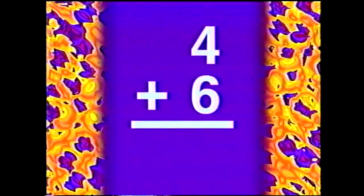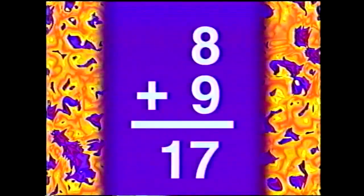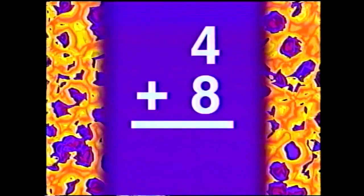4 plus 6 is 10. 8 plus 9 is 17. 6 plus 8 is 14. 1 plus 9 is 10. 3 plus 5 is 8. 4 plus 8 is 12. 3 plus 3 is 6.